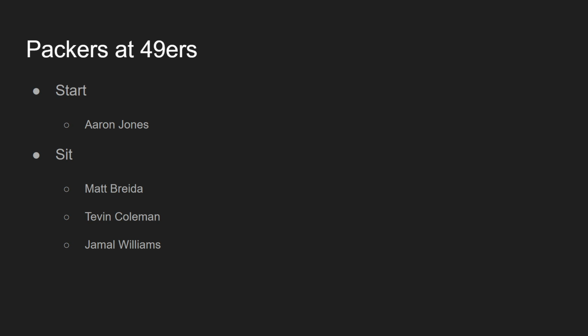If George Kittle plays, you can start Tevin Coleman. I'm not sure about Matt Breida due to the fact that he's been so banged up. Tevin Coleman, like I said, is a sit, but in a lot of situations, you're going to start him. I can see him being a top 15 back, but I can also see him completely shitting the bed. It is much more of a dice roll, but if George Kittle plays, it's a lot less of a dice roll, and I do like Tevin Coleman. I'm going to be sitting down Jamal Williams. Obviously, he's the number 2 back on the Packers. He's shown games where he's absolutely flourished and played well, but the last couple of games, he's kind of been disappointing, so I just let him ride the pine against the San Francisco 49ers.